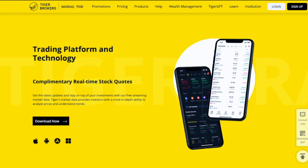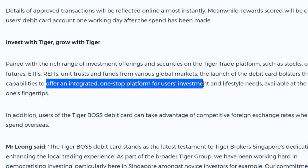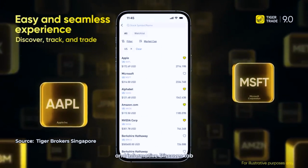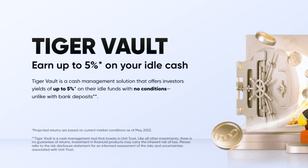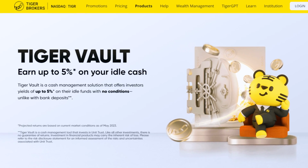You might be wondering, what even does the card have to do with investing anyway? According to Tiger, their goal is a lot bigger than just an investing platform, where they want to be an integrated one-stop platform for your investment and lifestyle needs. On the investment side, you can already use them to invest in all kinds of products. For example, if you are looking to park your money, they have the Tiger Vault, which lets you earn a yield on your idle cash with no lock-in period.